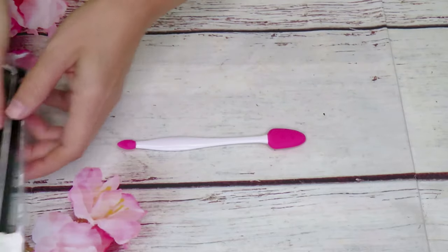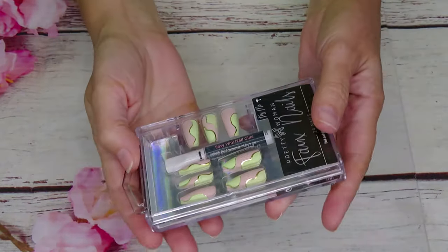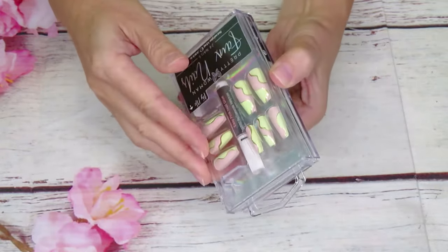Let's keep going. What else do I have now? Why do I have short nails? Because I got these pretty nails that I want to try. They can be opened or it's taped all over.